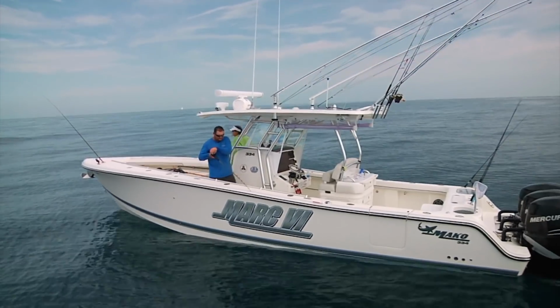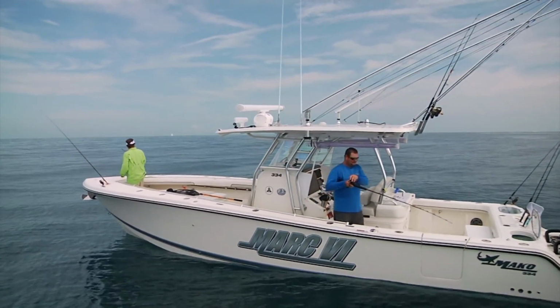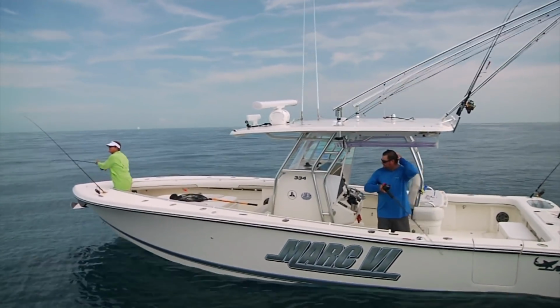This fish thinks he's outsmarting me, which is easy to do, but the game gets a little more interesting. We have a blackfin tuna. Now your nerves get a little bit up there too. Is that fish hooked good? Because after all, blackfin tuna sushi or on the grill is just totally incredible.